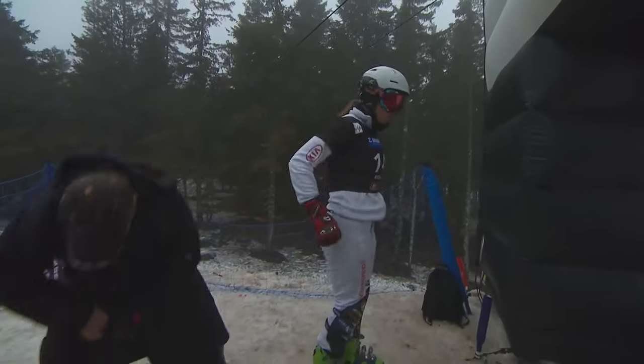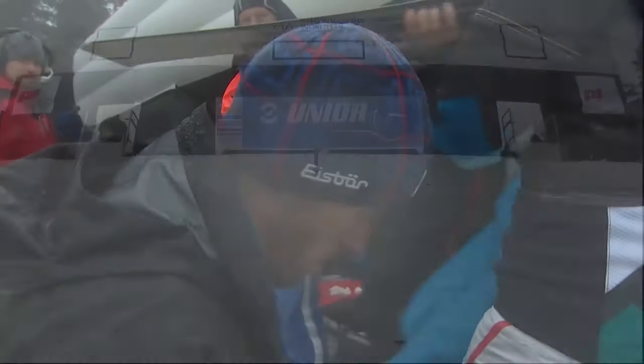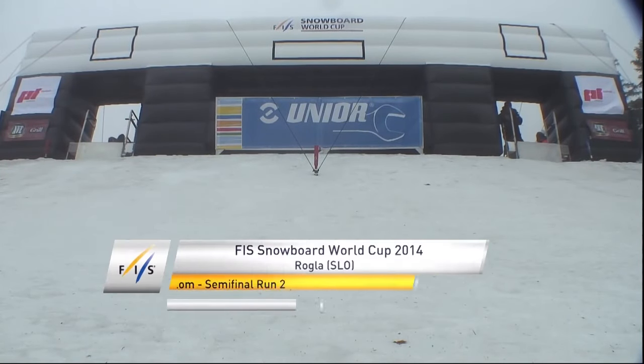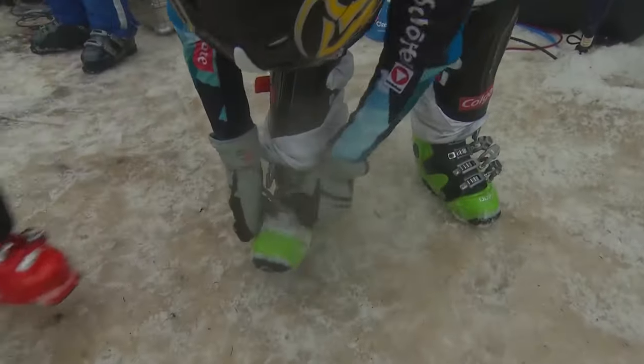There's Esther Ledecka, a youngster from the Czech Republic. Just getting the boots clear of any snow. The snow can stick to the boots in these conditions. And Ledecka, 1.37 ahead of the Austrian, Ina Meshik. Run two of these semi-finals, just a few moments away.